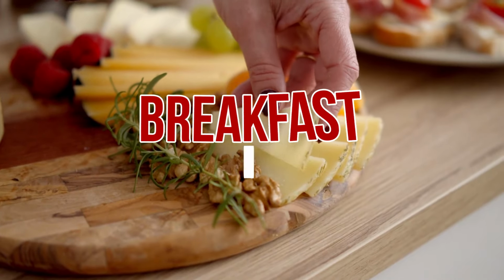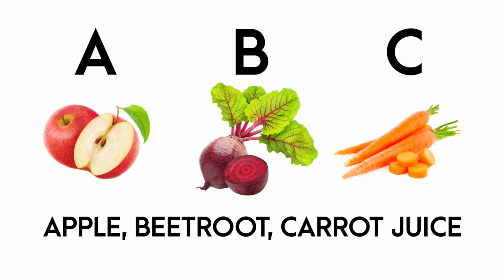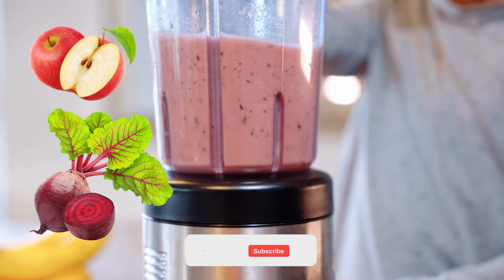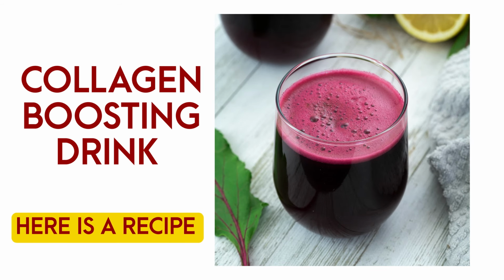Now let's proceed towards our breakfast options when it comes to your skin glowing benefit. The first option is ABC juice, that is apple beetroot carrot juice. Preparation is super simple. All you have to do is simply blend apple, beetroot and carrot. You can even take the juice out of it in a juicer and have it for your breakfast. You can also try my collagen boosting drink as well. The recipe is here.